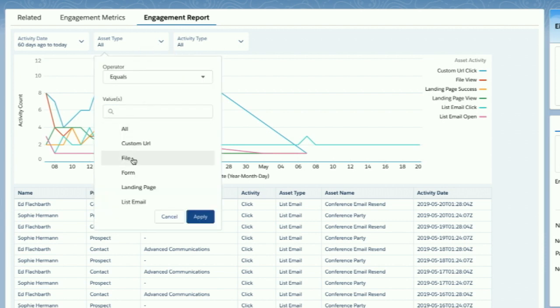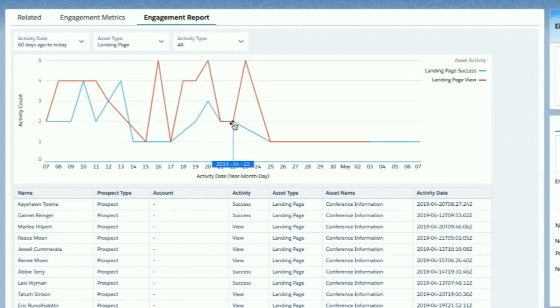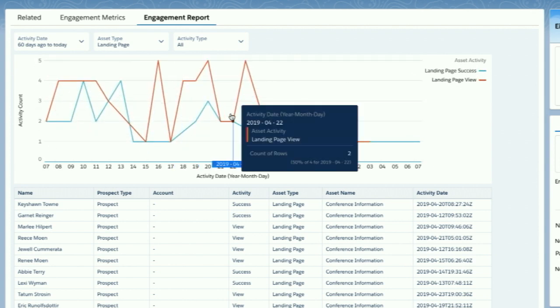So if I want to focus on something very specific like landing pages as an asset type, I can filter it onto just that and get a sense of what patterns of my landing pages are the right things that are driving engagement for this campaign. Could it be forms? Could it be the emails? If I've got multiple emails, I have the ability to come in here and focus on that. And that's it in terms of the demo for this. Let's hop back to the slides.